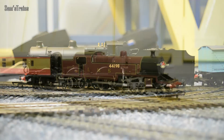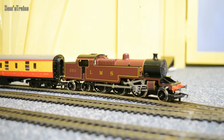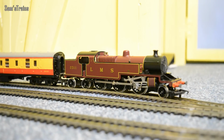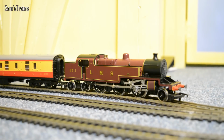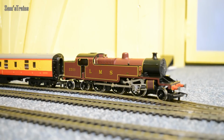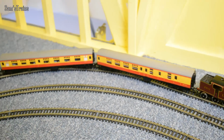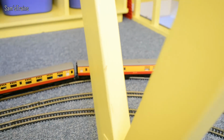Alright, and now we're jumping forward a few years to this beautiful locomotive, which is the Fowler 264T, or the Fowler 4P, or the Fowler 4MT. It's got quite a few different names. But yep, there it is, and this is running number 2311, and she's pulling some, well, technically I don't think these are blood and custard because they're more orange and blood, but yeah, I always say that, don't I? But yep, there she is anyway.